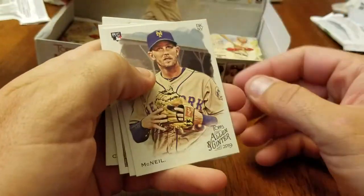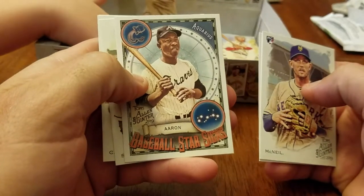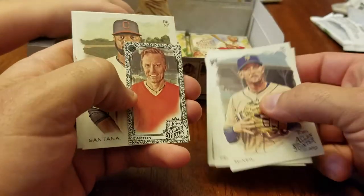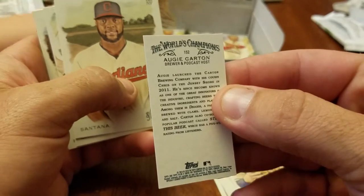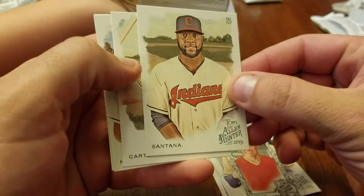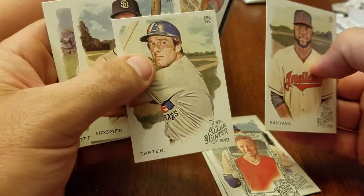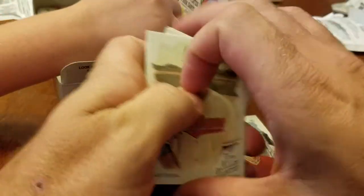Madison opened up, McNeil, Perez, and Aaron, Star Signs. Got a Carton Border card, it's the podcast host, it says. Santana, Gary Carter, rest in peace. Hosmer, I'll tell me that one.